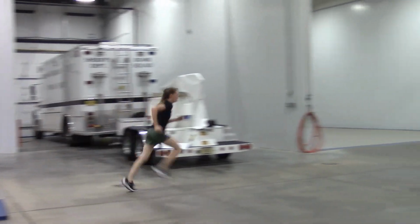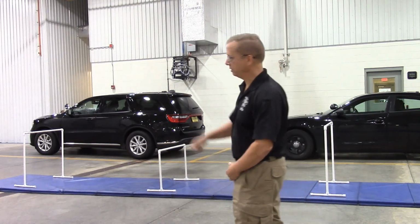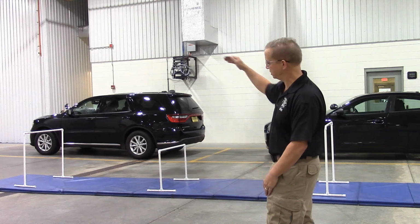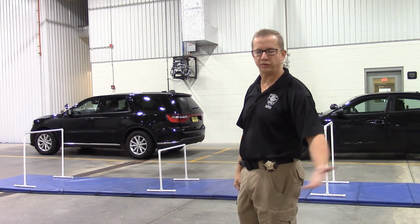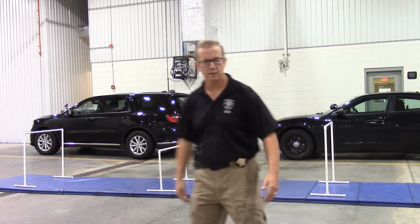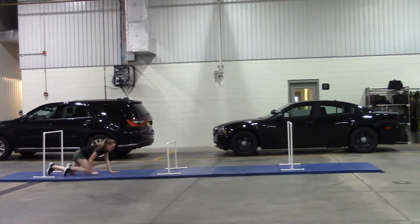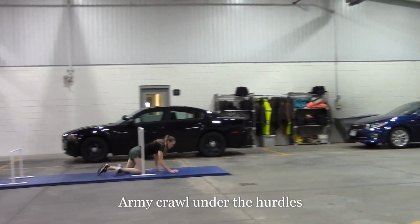Good. So then after you complete the 5-foot wall and land safely, you'll run over to what we just call the low crawl hurdles, or the army crawl hurdles, where you'll start on one end, coming all the way through the hurdles without touching any portion of the hurdle. If you do, it's an automatic fail. So you'll come through and touch all 3 of the hurdles, and then you'll get up and run towards the stairwell. All right, stay low, take your time, stay low, don't hit them. Lower, there you go. All the way through, good.